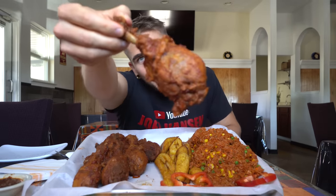So I'll probably start with some of this chicken. Looking mighty tasty, but yeah, seriously, probably the biggest chicken legs I've ever seen in my life. So fried and stewed. How about we get started? Let's say maybe 3, 2, 1. Let us eat.